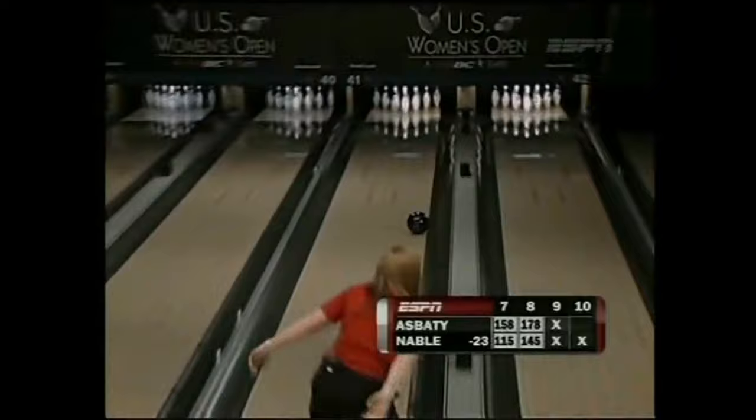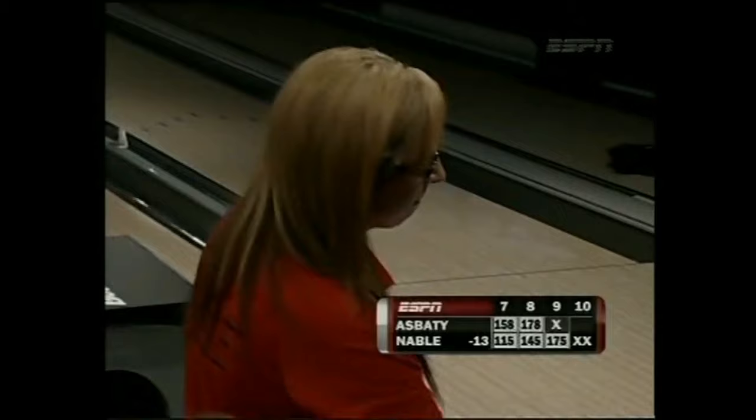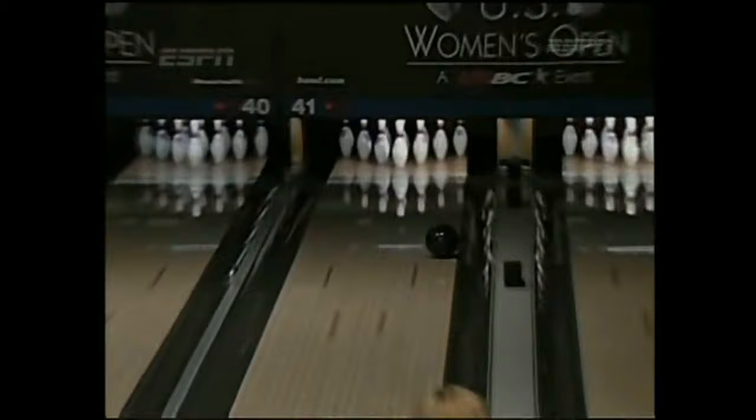Here we go. Instant replay, Bo. Wow. Can I borrow some of that power? Boy, she's got to be feeling a little bit vindicated, though, because she started so poorly, and that's really her lack of experience. So watch that head pin go to the sideboard. It's going to bounce right back in, and does Nable like it? Why not? Okay, she must still concentrate.